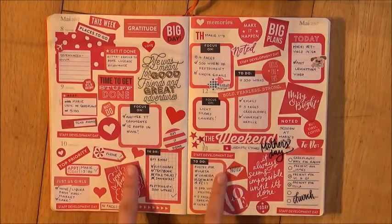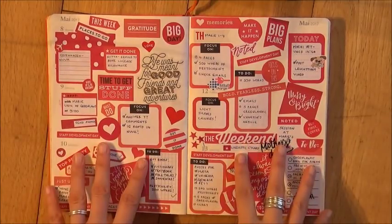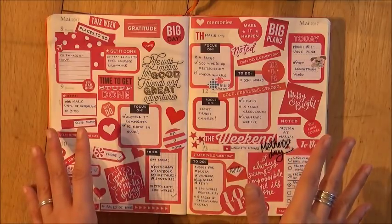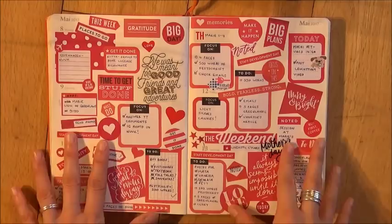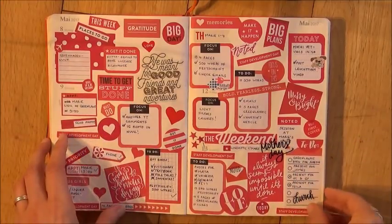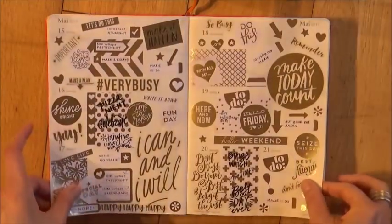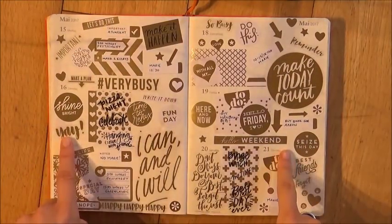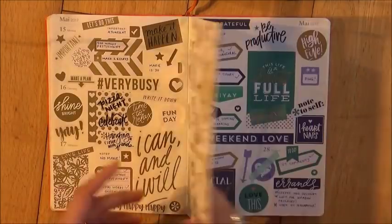This is another one of my favorites. I decided to make this week red and white in honor of the Greenlandic flag, because my colleague and I went to Greenland this week for a work trip, and that was really exciting. So this is the Greenland week. And this week I was still in Greenland, but I made this one white and gold, which I really liked as well.